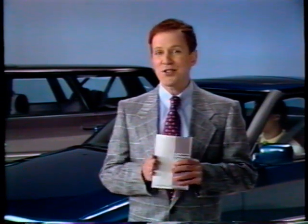And remember, the owner's manual is there to answer your questions and to serve as a handy reference guide when you need it. To make this video even easier to use, you'll find a time code in the lower right corner of the screen. You can reference anything in the video by using the index card packaged with the videotape.